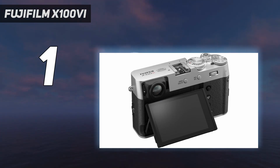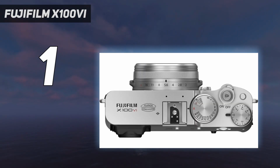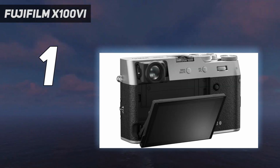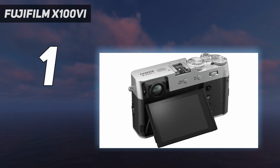The small body has a retro design similar to its predecessor, the X100 V, now discontinued, and has the same sensor and processor as the X-T5. With the X Processor 5, you get subject recognition, autofocus and tracking, with birds, planes, and automobiles all being detected. There's also human face and eye detection, but this unfortunately is in a separate menu setting.